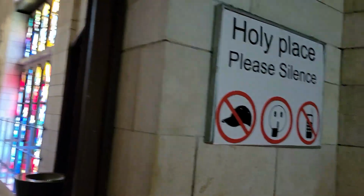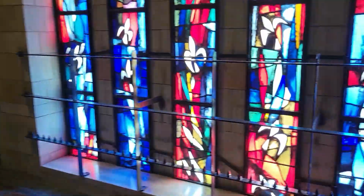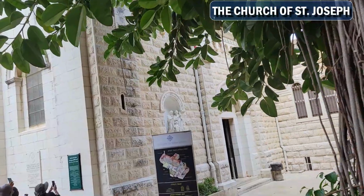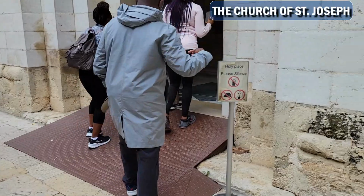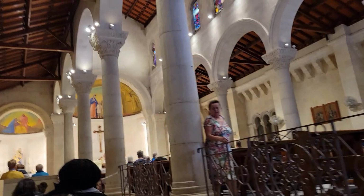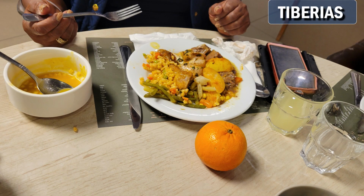And there were quite a number of people in the church praying, and of course the house of Joseph was close by, being that Mary and Joseph lived close together. So next we are going to the Church of St. Joseph. This marks the place where Joseph lived, and on entering the church we were able to go to the basement to see the carpenter's shop. With that and a final meal in our hotel in Tiberias, we end our final tour day in Israel.